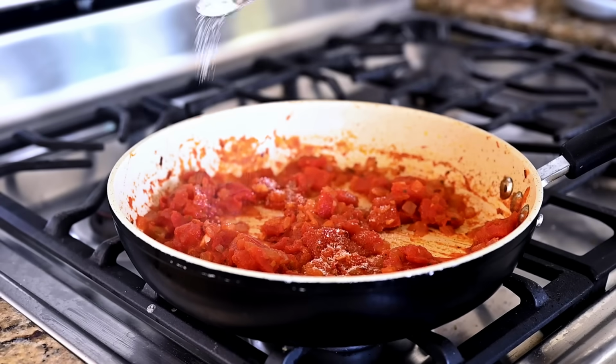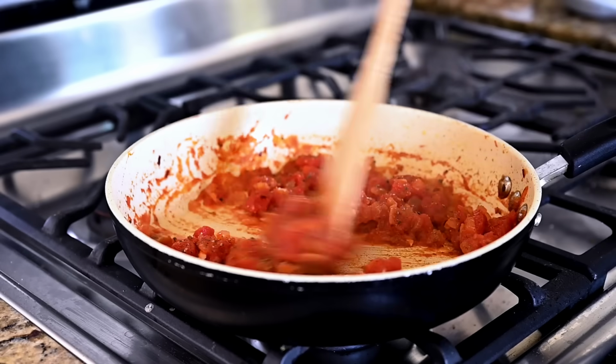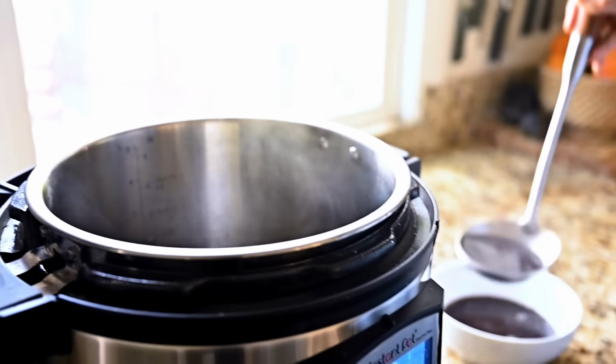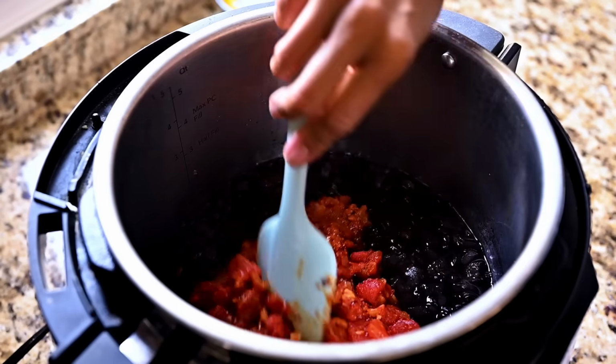Cook this down at a rapid simmer for 10-ish minutes until most of the tomato liquid has evaporated, and then season with some salt and pepper. Now let's go check on those black beans. To get that really lovely saucy texture that's not watery, scoop out a few ladles of the cooking liquid. Then we'll add the tomato sofrito directly to the beans.